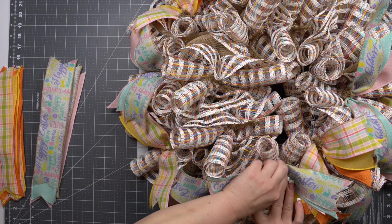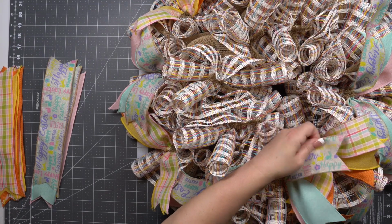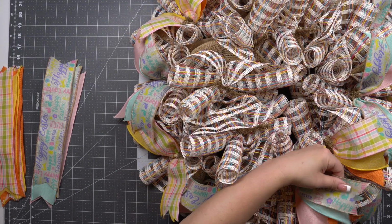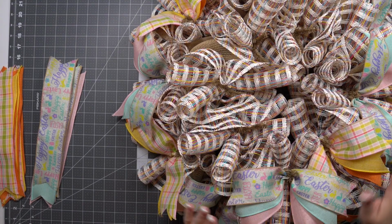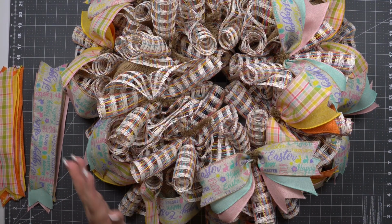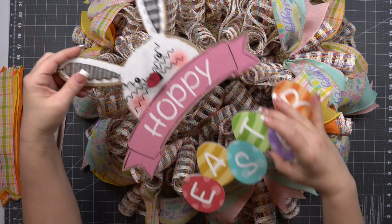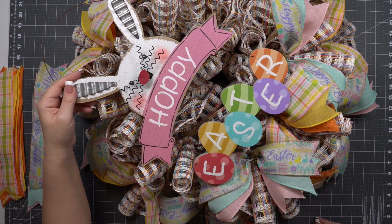Once again, twisting off the tie and facing it in. And then you can just fan these out any way you like. And I just love how this ribbon is coming out. It's just so pretty and so coordinated, and I love that. And then let me just show you when we put this cutie patootie sign on, how great that's going to look. It just picks up on all the colors, and I love it.